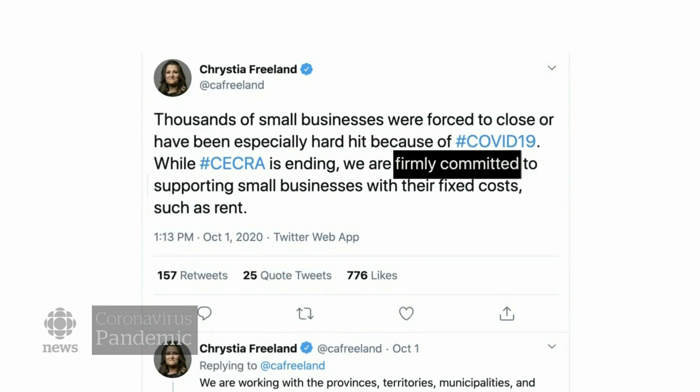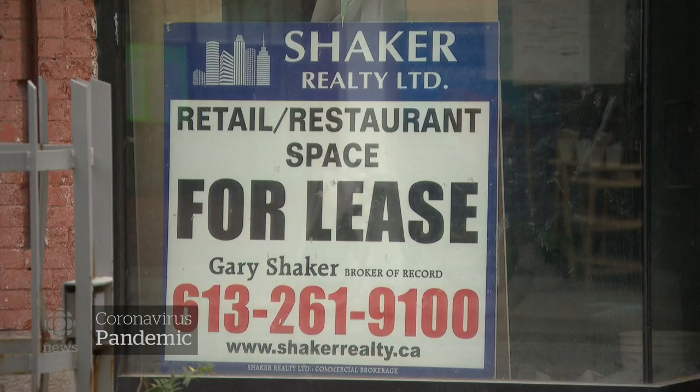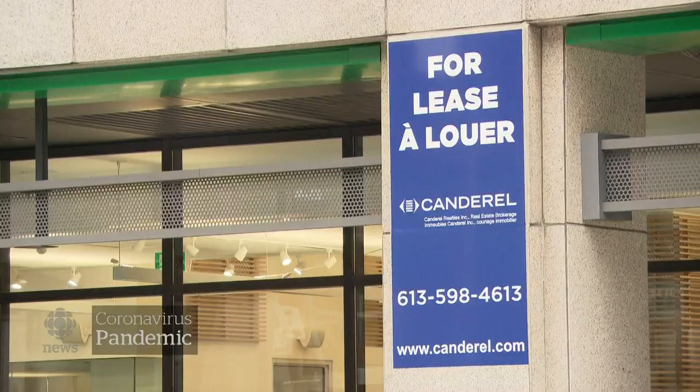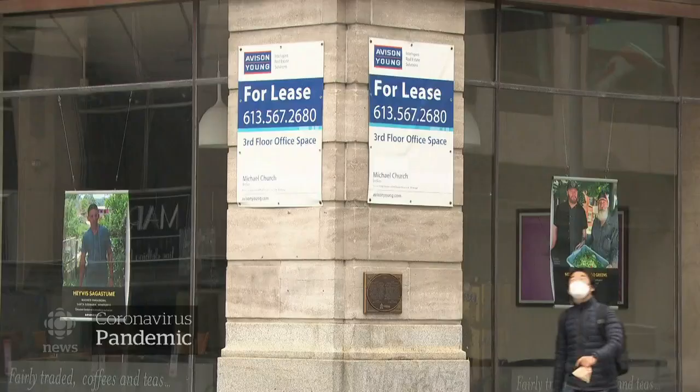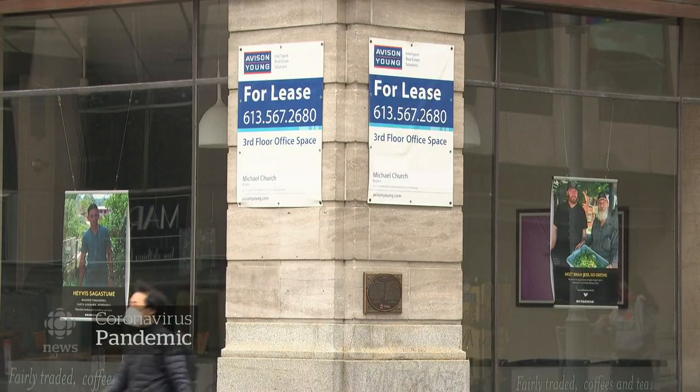Deputy Prime Minister Chrystia Freeland has tweeted help is coming and that she is firmly committed to supporting small businesses with their fixed costs, such as rent. But there's no firm timeline and officials are still trying to fix the problems that undermined the first rental program. The uptake was too low because only landlords could apply and they had to agree to take a loss.